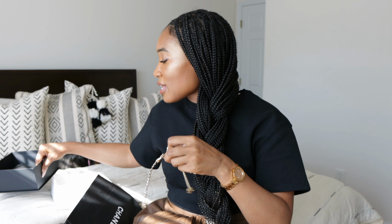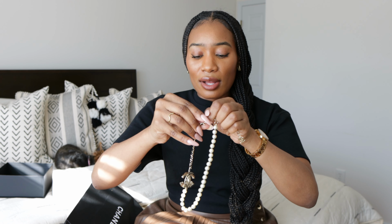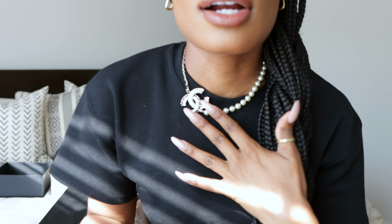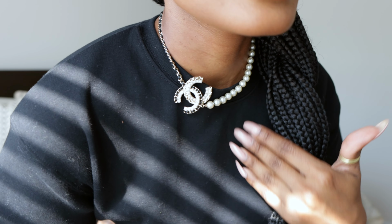So what I liked about this item is that while it does have the pearl aspect, you can wear this really casually or very formally. It can go a lot of places. I feel like you can dress her up, dress her down. Oh, do you see that? She's a vibe. I love her. I love her.